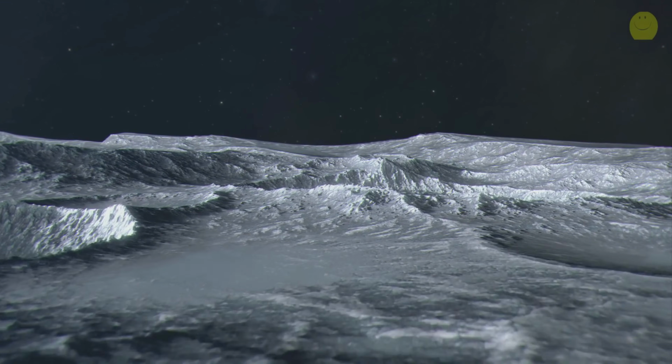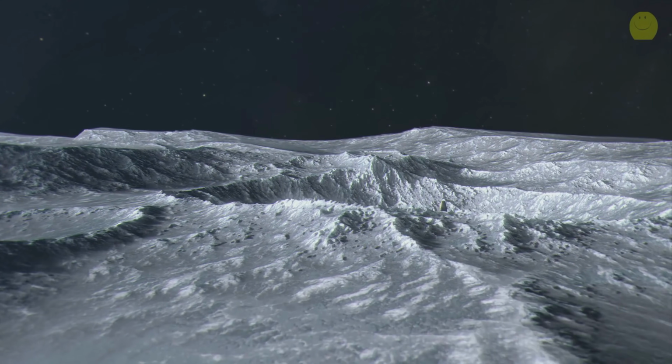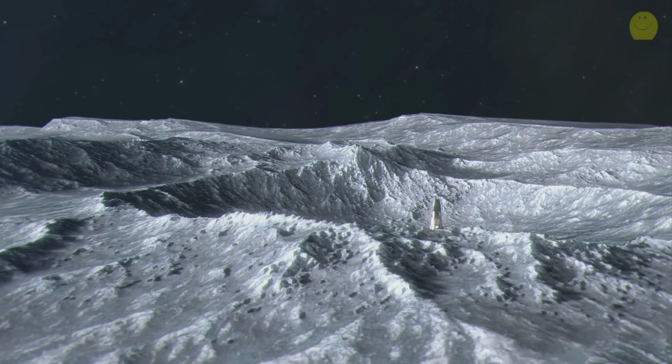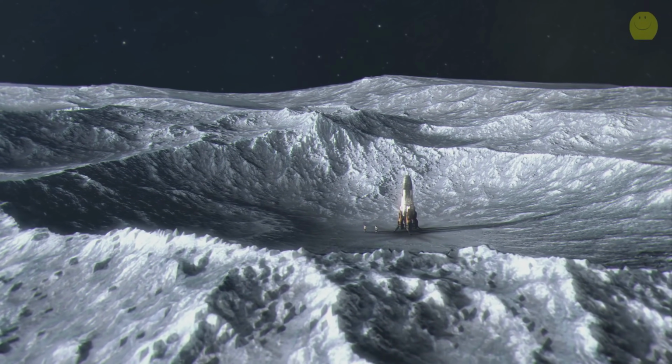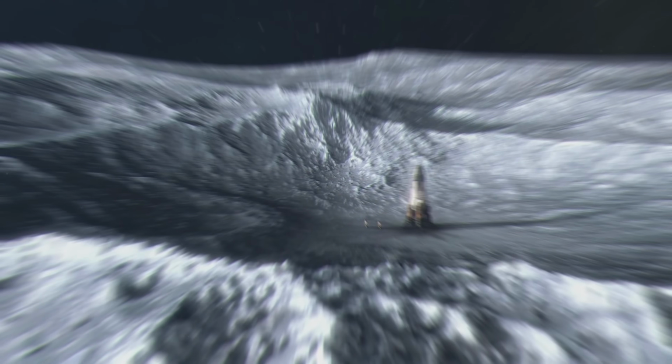As more countries and companies aim for the moon, this timekeeping mess could become a significant issue. Coordinating lunar rover expeditions when everyone's on a different schedule is a logistical nightmare.